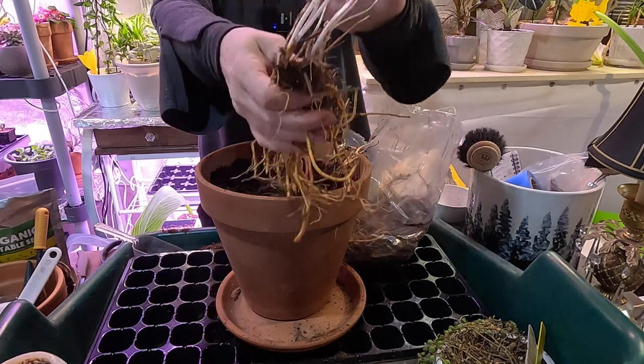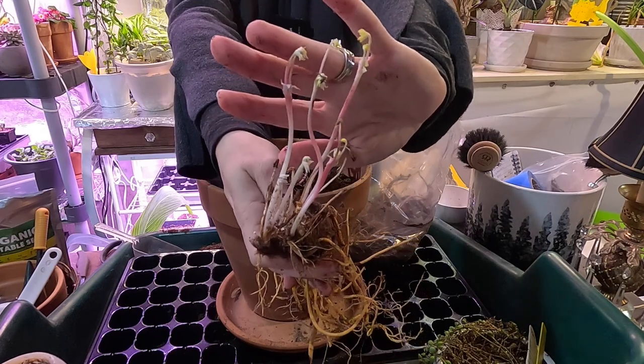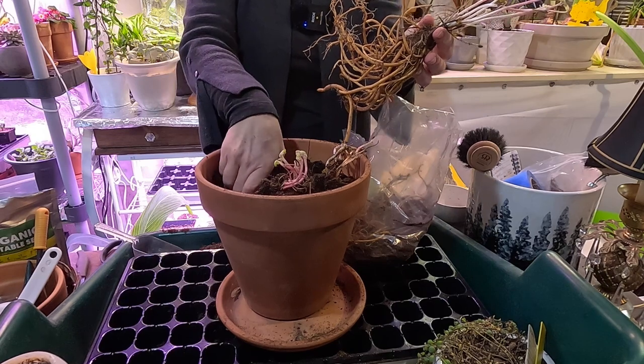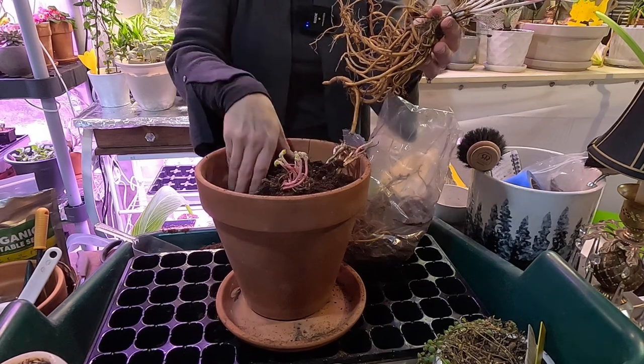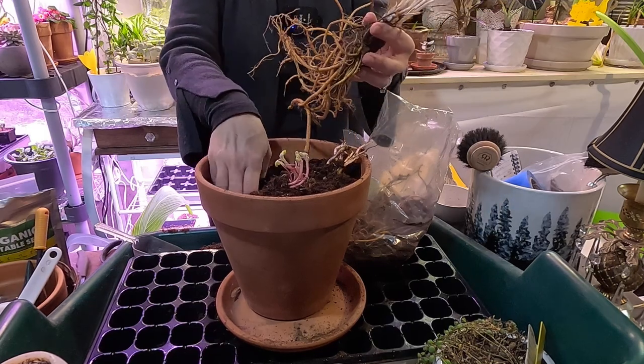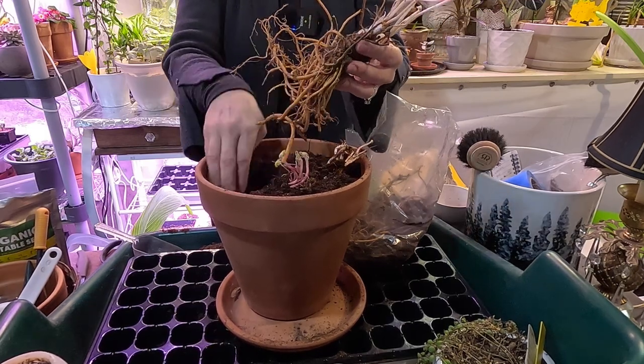If you want to buy some of these, it's good to get them as soon as you can from the store, because the longer that they sit on the shelves, the more chance that they are going to have a little bit of challenges recovering from being in the bag for too long.